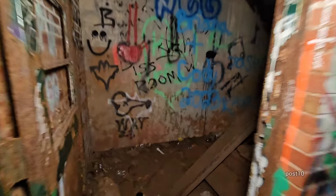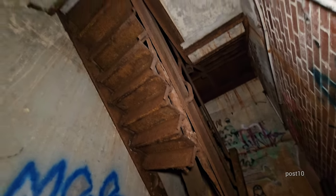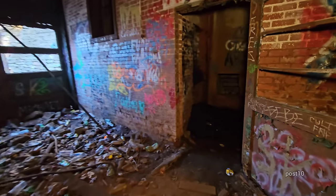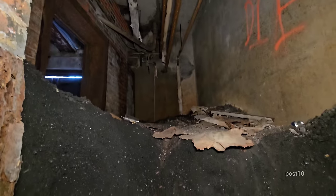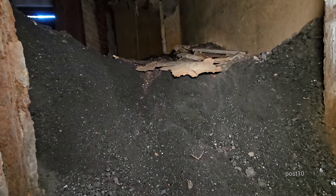Here's that staircase, the dangerous rickety staircase. Some asbestos up there too. Over here is another coal boiler. Look at all that coal dust that someone's been kicking out. You can tell this area floods sometimes. Lots of asbestos up in the coal bin. So this may have been just where they stored the coal, maybe.